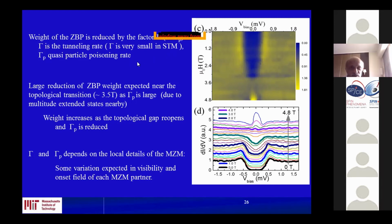It's a ratio of tunneling from the STM to the quasi-particle poisoning rate. So if the quasi-particle poisoning is very high, which is the case when you actually go through the transition, then this signal is going to be very small. Now, the large reduction in this could be expected near the topological gap. That means you have other states coming closer to the gap and then introducing their own signature, and this dilutes the Majorana signal.